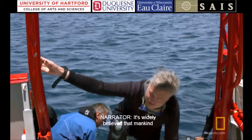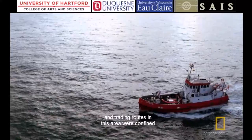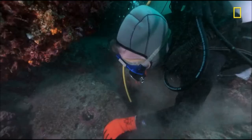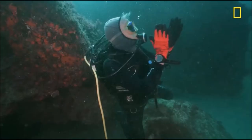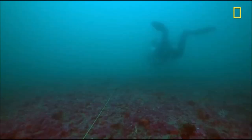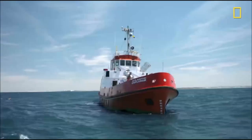It's widely believed that mankind did not sail into the Atlantic Ocean before the 8th century BC. According to this idea, all fishing and trading routes in this area were confined to the Mediterranean Sea. This anchor tells a different story. Our team has found more Bronze Age anchors on the Atlantic side of Spain than anyone before. If we found six in a few dives, there must be thousands out there, confirming Plato's report of a port just past the Pillars of Hercules.